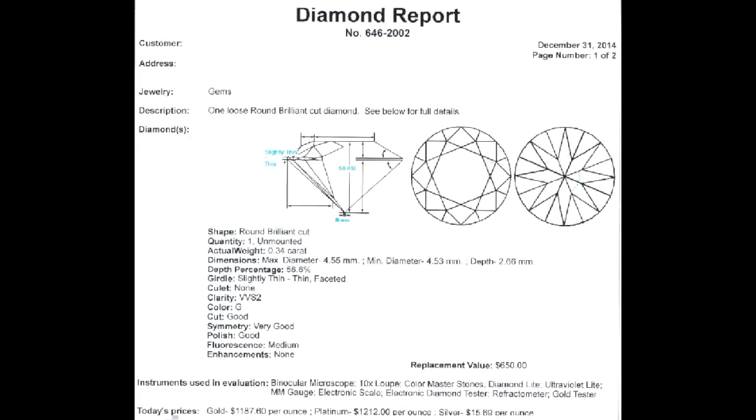And with that, the appraisal tells you what it's worth, and they told me it was about $650 is what it was worth, and I paid $1,533. So it was a huge difference.